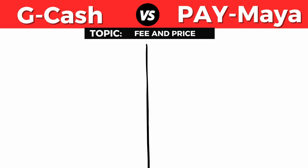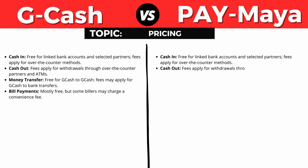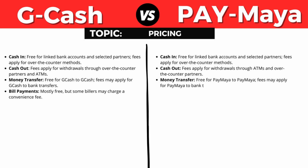Well, the fees for PayMaya. Cash in: fee for linked bank accounts and selected partners. Fees apply for over-the-counter methods. Cash out: fees apply for withdrawals through ATMs and over-the-counter partners. Money transfers: fee for PayMaya to PayMaya. Fees may apply for PayMaya to bank transfers. It's almost the same as GCash. Bill payments: mostly free, but some billers may charge a convenience fee.